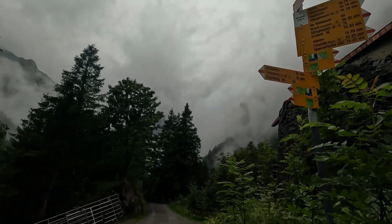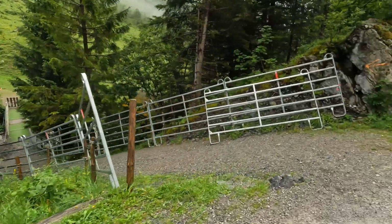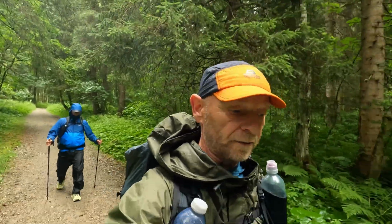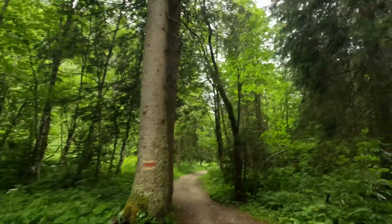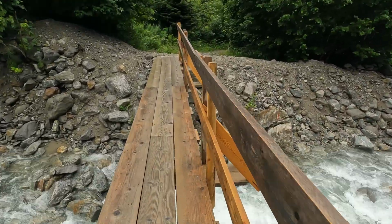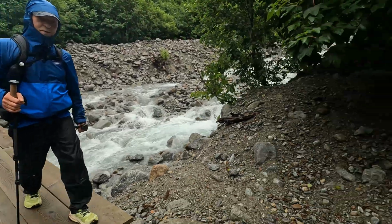So 2 hours to Engelberg now. Rain started again. And I think it's down that way. Yep. We're hiking through a nature reserve now. Pretty easy walking, not as heavy on the feet. Yeah, nice part of the trail. Whoa, this bridge is springy. Springy, yeah.